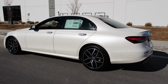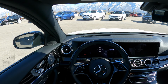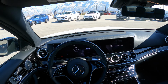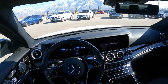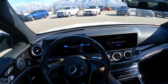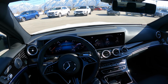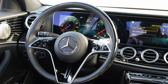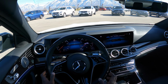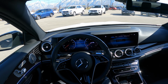This is the 2022 Mercedes-Benz E450 4Matic Sedan. This will be a point of view drive of the new 2022 E450. Looks very, very stylish. Has a full infotainment experience MBUX system, HD displays. Set it to info and take you guys on a brief tour and drive experience of this E450.